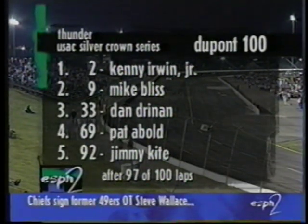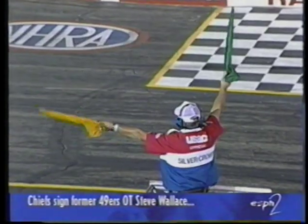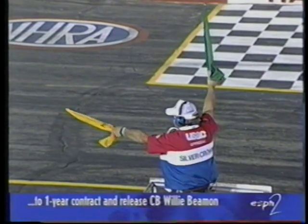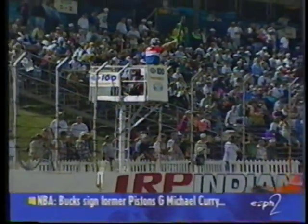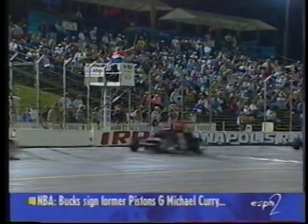This completes lap number 98, and the one to go signal is being given. So indeed, there will be just one lap under green. The dash for cash here on the DuPont 100.